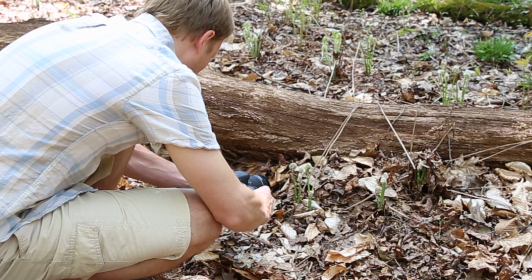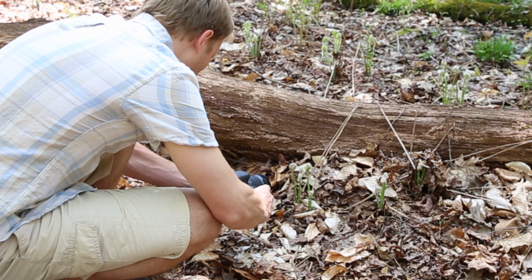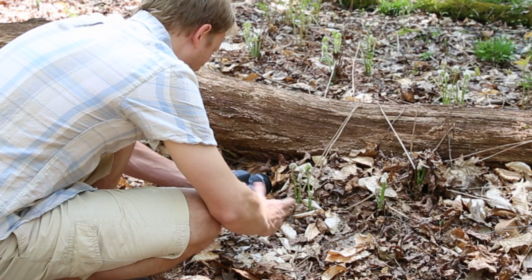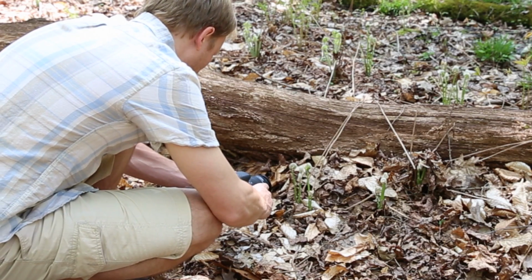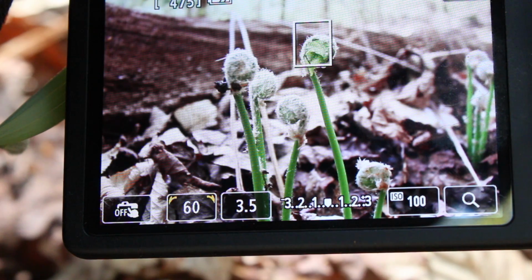I have autofocus on. I am using back button focus, and it's having a little bit of trouble because these fiddlehead ferns are a little on the small side. Why don't I bring you closer now so you can see what I'm doing? Alright, so I've brought you in closer now, and as I said, I've got live view turned on.